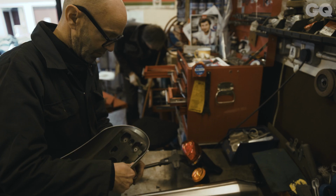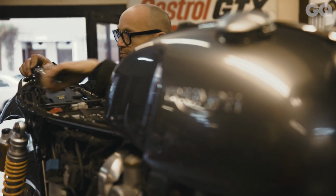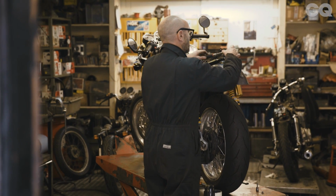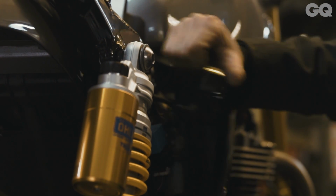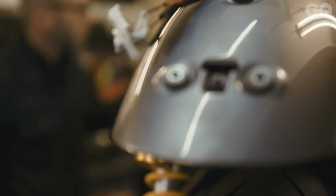I went away and thought about what possibly we could do within the time scale, because it was a very short time scale they gave it to me, which was in some ways frustrating but also very exciting, because it meant I knew I had to do something very quick. I didn't know what I was going to do exactly until I had the bike in the workshop, could look at the bike and then figure out what was possible within the time scale.